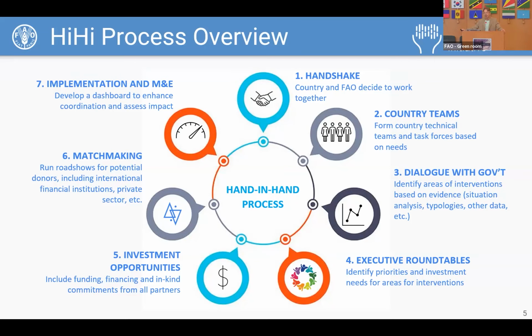Once we have a list of investment opportunities, we can proceed to the next point, which is a more detailed investment opportunity. With these investment opportunity packages, we're able to take those to donors, including financial institutions and private sector, in order to match the interest in donating to the requirements within the country. And people can be very secure in these proposals because they know that they've been driven by an evidence-based mechanism. Finally, once we have successfully identified a match, then we proceed to the implementation and the monitoring and the evaluation. So that was a very short recap of the Hand-in-Hand initiative.